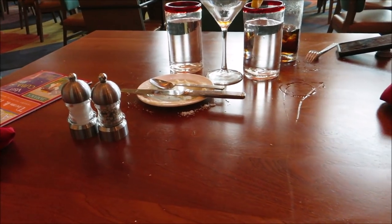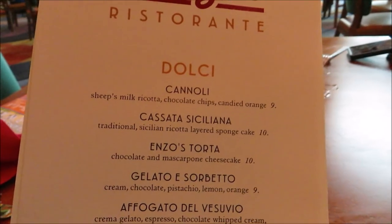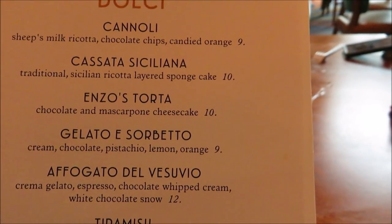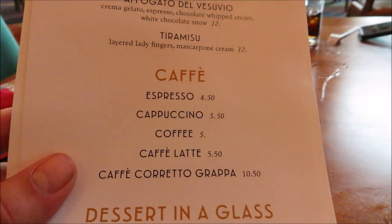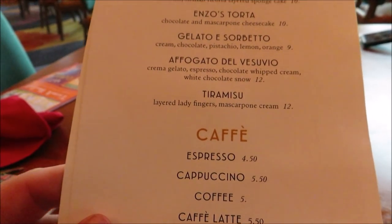Well, we cleared the table and the dessert menu is here. Look at this, cannoli. Tiramisu, $12. Cannoli, $9. And a lot of people from Italy like to have a cafe after their meal. It's a good way to digest, I guess.